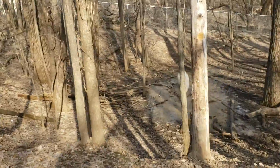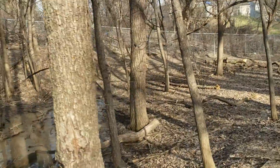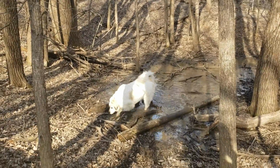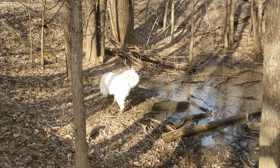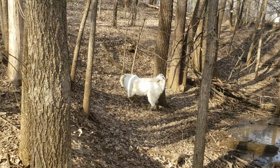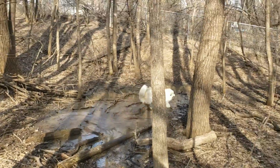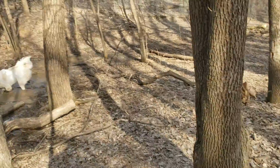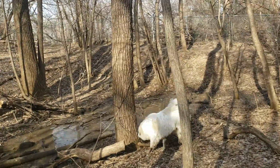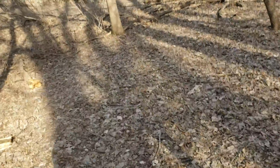Well, that's a bath. Come on, Adam, get out of the mud puddle. Oh, that's going to be a rinse when we get home. No, don't! It's going to be a full bath. Come on, Adam. Okay, it's not that bad. It'll just be a little rinse. Come on, Adam.